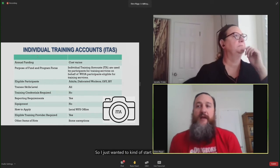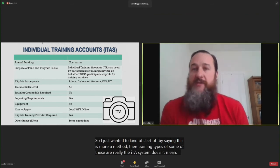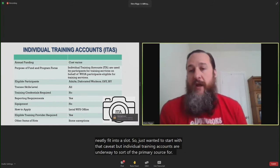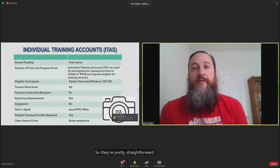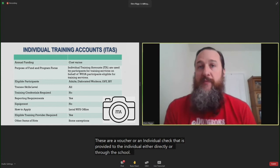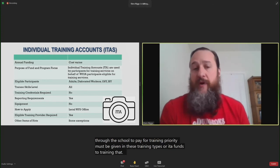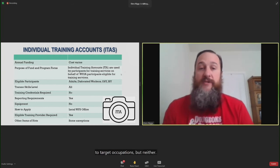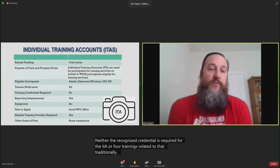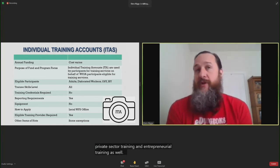So I just wanted to start off by saying this is more a method than training types. The ITA system doesn't neatly fit into a slot, so I wanted to start with that caveat. But individual training accounts are under WIOA the primary source for training WIOA participants. They're pretty straightforward. These are a voucher or an individual check that is provided to the individual either directly or through the school to pay for training. Priority must be given in these training types or ITA funds to training that leads to a recognized credential related to target occupations, but neither of those things, neither the recognized credential is required for the ITA or for trainings related to that. Traditionally with ITAs, what we're talking about is occupational vocational training, but we would also include private sector training and entrepreneurial training, as well as the apprenticeship options that Jen will be speaking to.